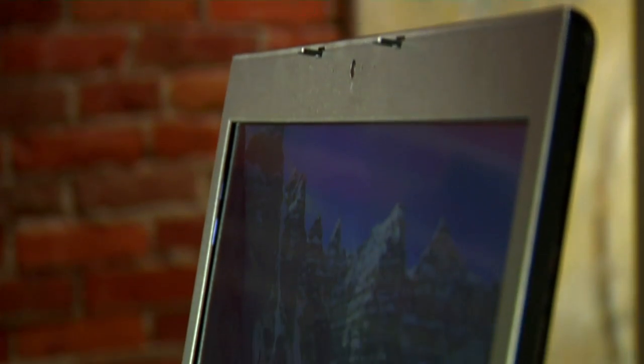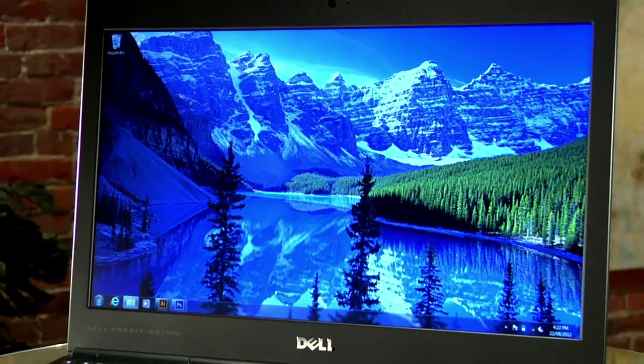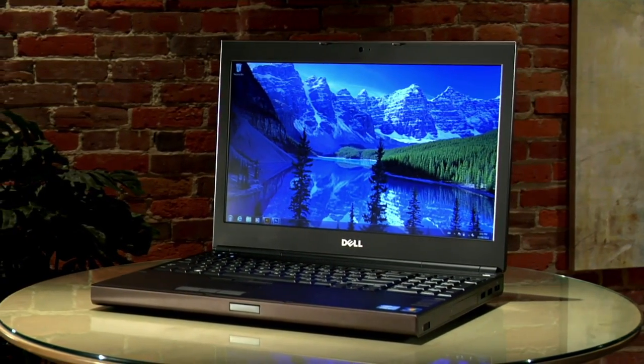There are two big reasons the M4700 is great for graphics pros. First, there's the big 15.6-inch display. You can choose to upgrade to a high-end full HD IPS option, which actually covers 100% of the Adobe color gamut, so what you see on the screen is what you get in print and on the web. That's huge for anyone looking for accurate proofing.